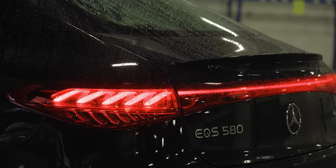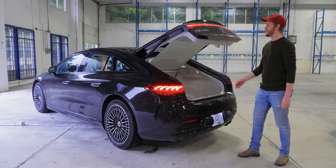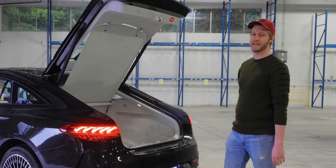Around back, we have what's probably the best angle of this car. I really like the light bar. And the logo is also your trunk latch. Love it. Best feature on a Golf, best feature here too.